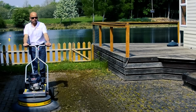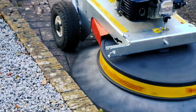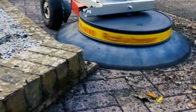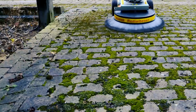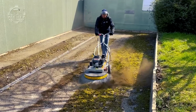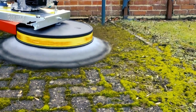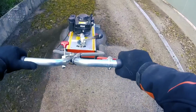The brush's clockwise and anti-clockwise rotation allows you to reach the moss in the cracks and crevices without using harsh chemicals or water. Both Honda engine options are high in quality and performance. Professionals rely on the Honda GX V160 to deliver dependable, easy-to-start, and fuel-efficient performance on a daily basis. The Honda GCV X170 is a slightly less expensive option that is ideal for occasional use.